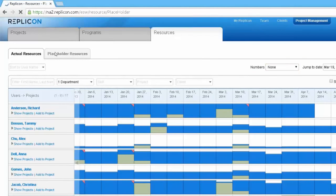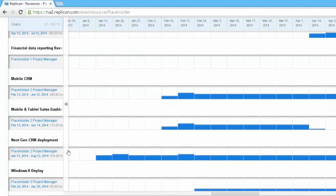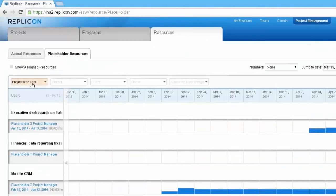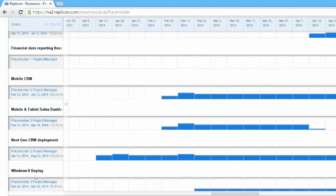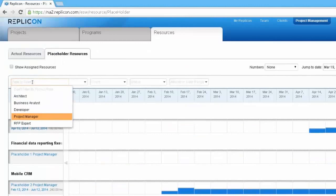So I go to Placeholder Resources right here. Now, what I'm looking at is all the requests for resources from PMs in the organization. Right now, it's showing me all the project managers, and at the bottom, you can see that deploy. I can see that PM resource. I'm not in charge of PMs. I have no concern for them. I don't want to look at what they need because I can't help.